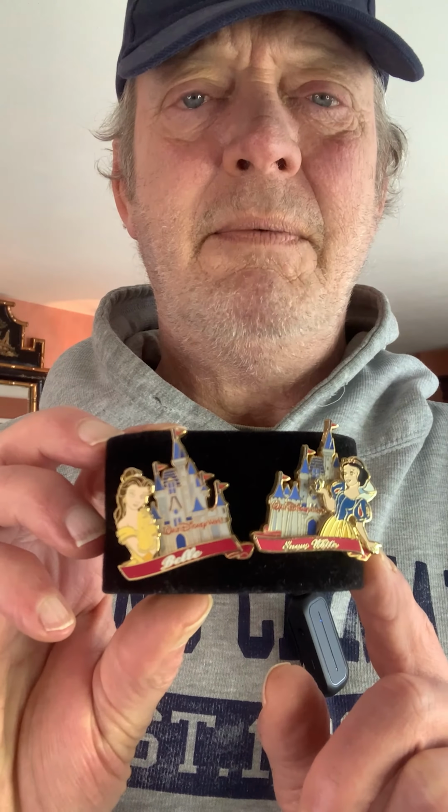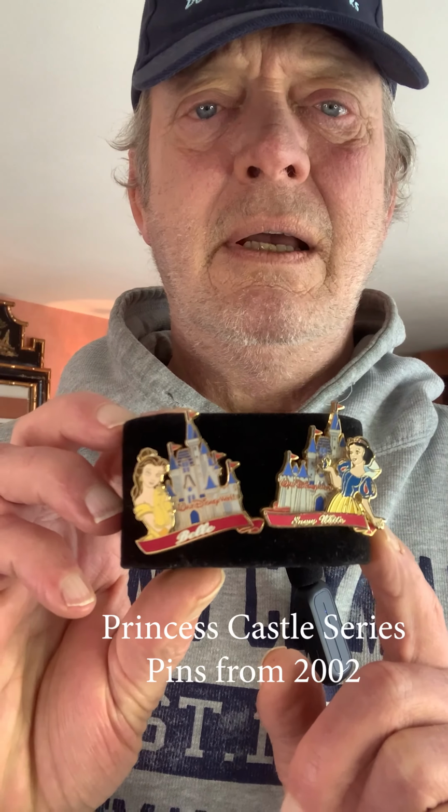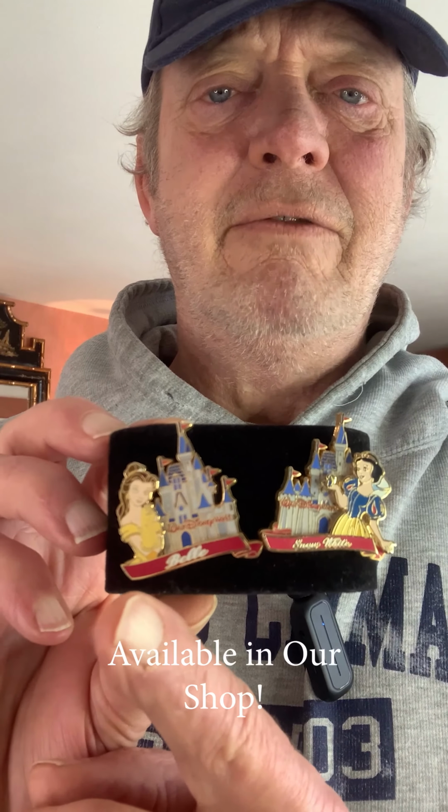Today I'm introducing a couple of Disney Castle Princess pins. Now, these pins are about 20 years old. They came out in 2002, and what they do is they depict two of the characters from the Walt Disney movies, Snow White, and you got Belle from Beauty and the Beast, and they're actually standing in front of Cinderella's castle, which is pretty cool.